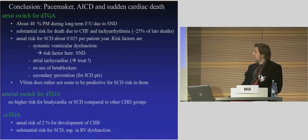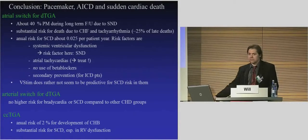For the arterial switch operation, I couldn't find any higher risk for bradycardia or sudden cardiac death compared to other groups. And for the ccTGA, the annual risk is about 2% to develop AV block, and there is a substantial group of patients here that die, especially those who have right ventricular dysfunction.